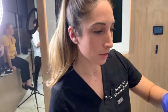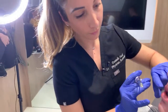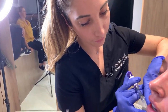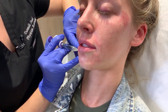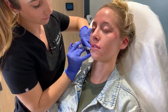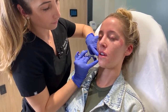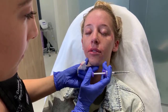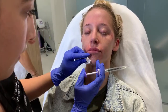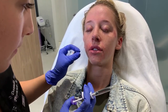Let's just work on the bottom. I don't want any more on the top. Okay. So we'll go on to the bottom here. A couple clicks on the bottom. Okay, different style. Good. Keep breathing. Close. Everyone has a little bit of pain when they get injections. That's why we numb. Close.